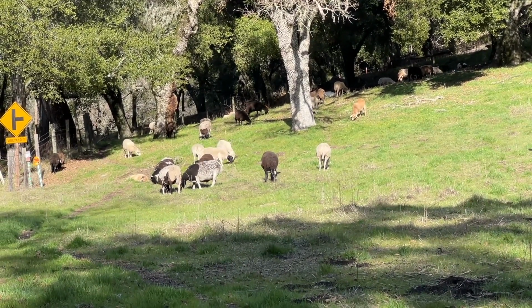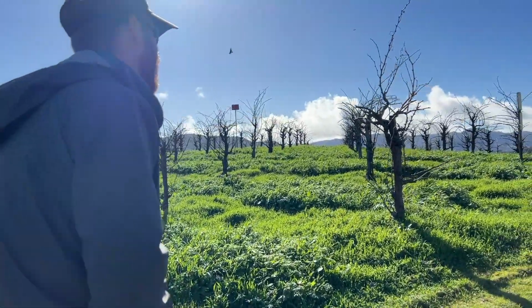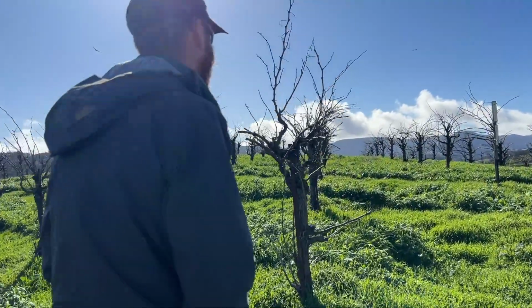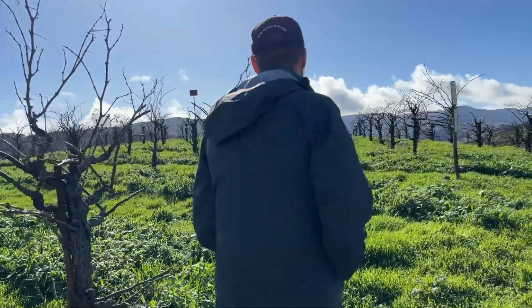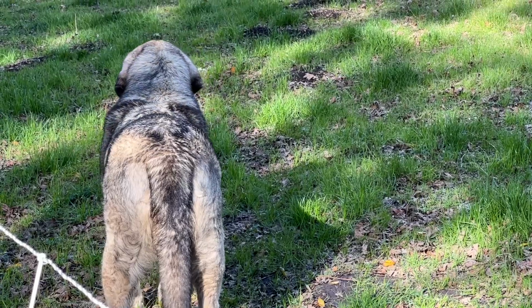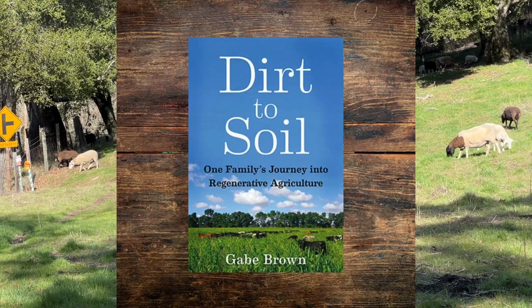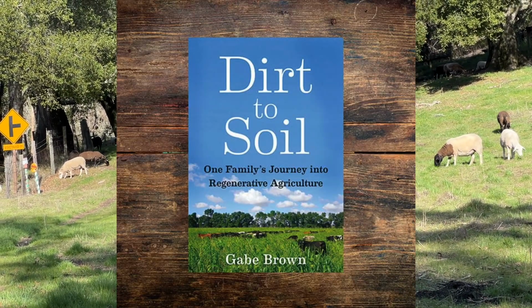The sheep here at Tablas Creek are in a grazing field right now due to heavy rains. As soon as things dry out a bit, they'll go back out on the vineyard and graze in rotational blocks, where they're moved regularly to prevent overgrazing. An excellent book on the benefits of grazing animals and the soil microbiome is Dirt to Soil by Gabe Brown. An excellent book with lots of stories, really easy to read.